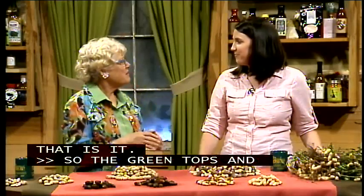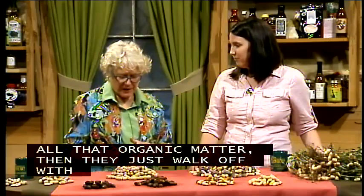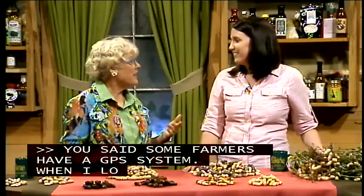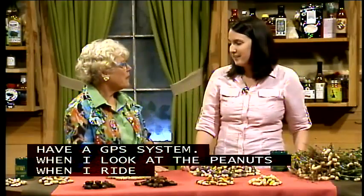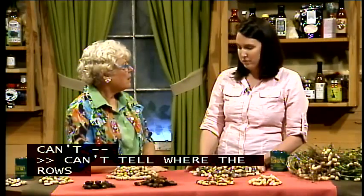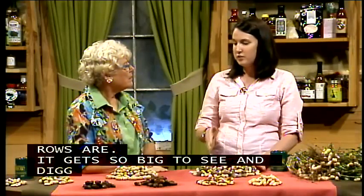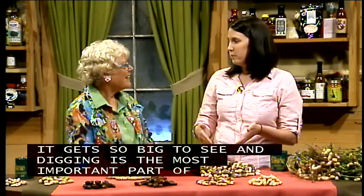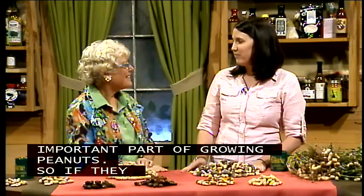Yep. And then you said some of our farmers now have a GPS system. Because when I look at the peanut fields when I ride to work, you can't even tell where the rows are. Right. The vines get so big that it's very difficult to see where the rows are, and the digging is the most important part of growing peanuts. So if they use GPS to plant the nuts, then they can go back and line up exactly where they were so that they have the best yield.